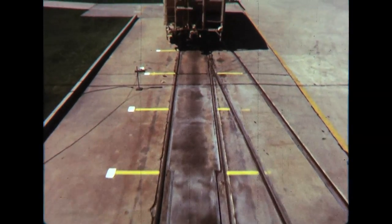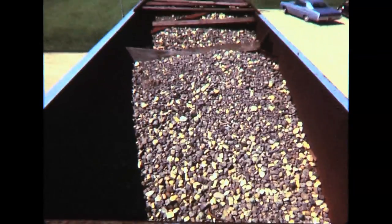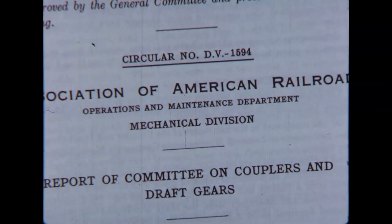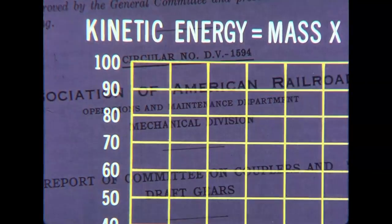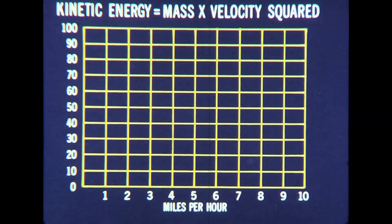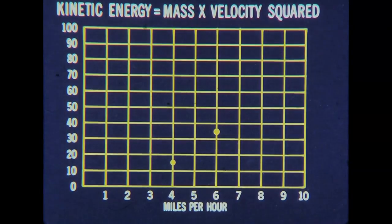Unfortunately, relatively few free-rolling couplings take place at less than 4 miles per hour, as shown by AAR DB Circular 1594. As speeds increase, damage rises sharply with the square of the speed. And simple multiplication tells us that 4 is really 16. 6 is now 36.